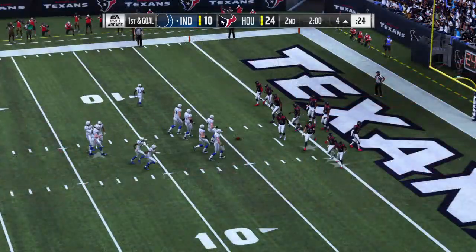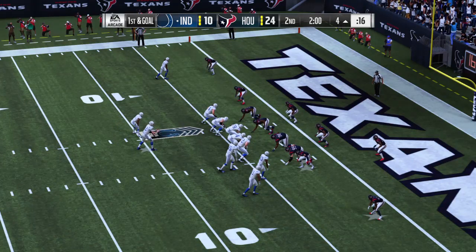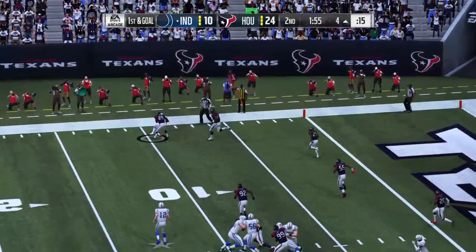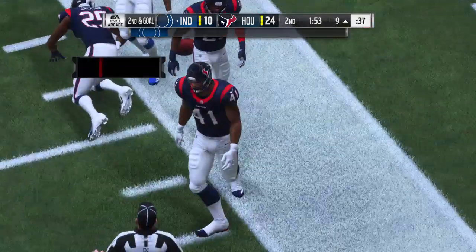This is first and goal, and a golden chance to get a score back here before halftime. Out of the gun, Luck. Fighting through. He's going to flip one out here to his running back. So a loss of 5, and it'll be second down.